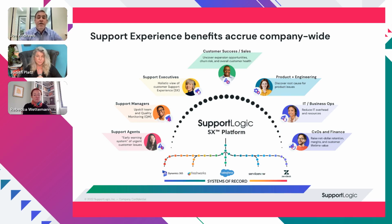And this is why, in fact, at SupportLogic, we started working with Vouloir as a trusted third-party advisor to do research with our customers this past year. Rebecca, I'm going to turn it over to you now to share what we've learned.